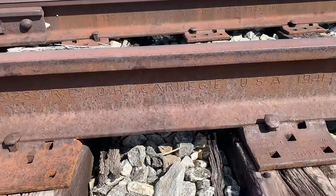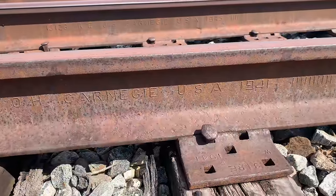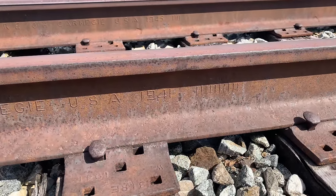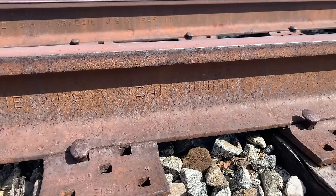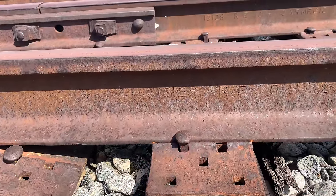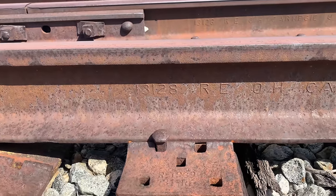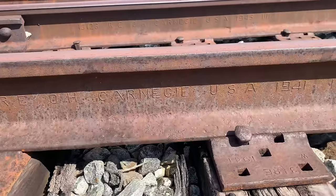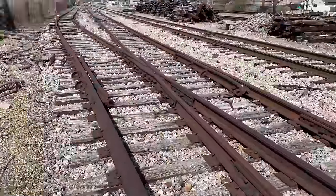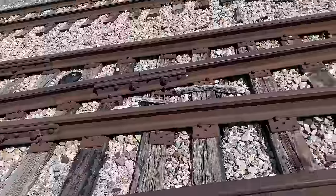Let's look at the track here on this out of service abandoned spur. Carnegie, USA, they're the ones who rolled it. Rolled it in 1941. Maybe 10 dashes for October. I'm not really positive on that. I can't say it, 131 pounds, I believe, per yard. So there you go, Carnegie, USA, 1941. This is right at the switch here too. Track on the left, dead ends right before the crossing.